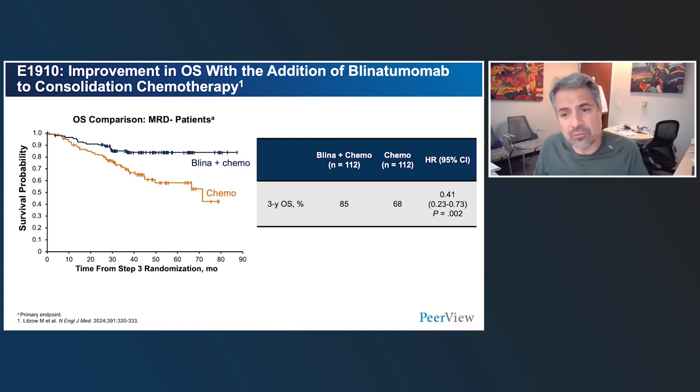Now, of course, when you give blina frontline, you do not need to give a lot of chemotherapy. In fact, in the trial, to give the full blina, other chemotherapy was removed, and as such, the outcome was shown to be better.